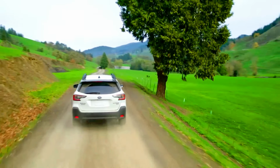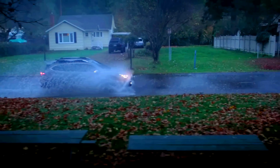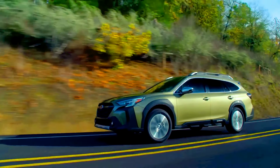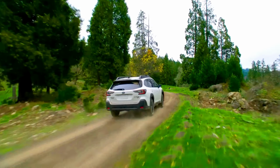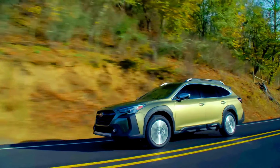If you prioritize fuel economy, the Outback is the more efficient choice. It gets slightly better gas mileage than the Sorento, especially on the highway. If technology and a modern interior are important to you, the Sorento has the edge. It has a larger touchscreen infotainment system, a more upscale cabin, and more standard driver assistance features.